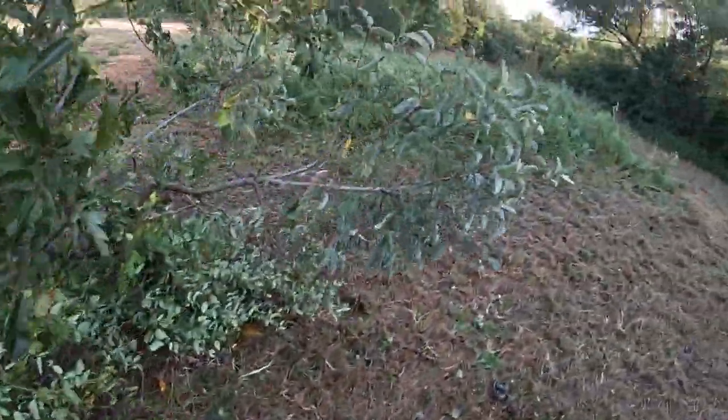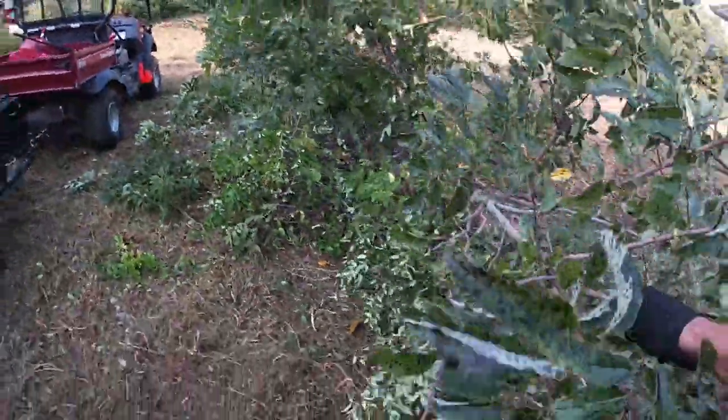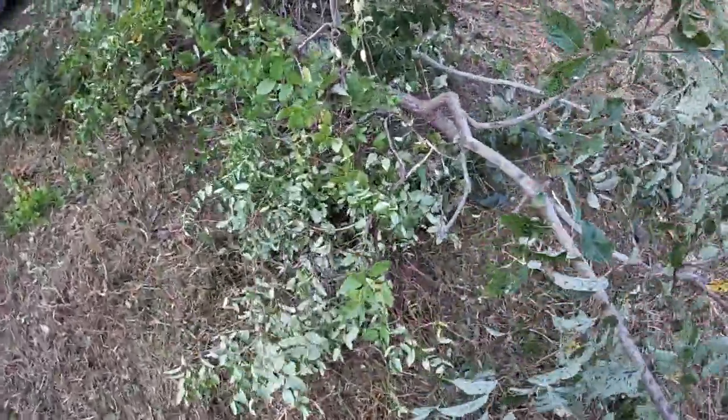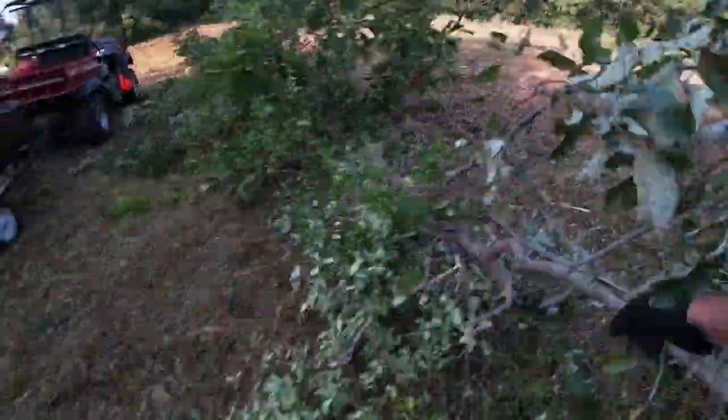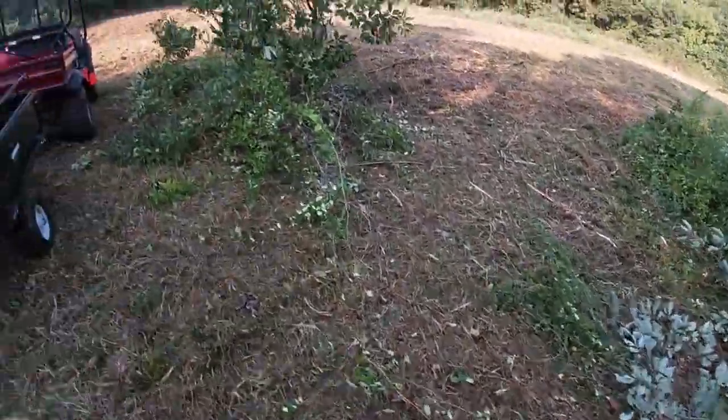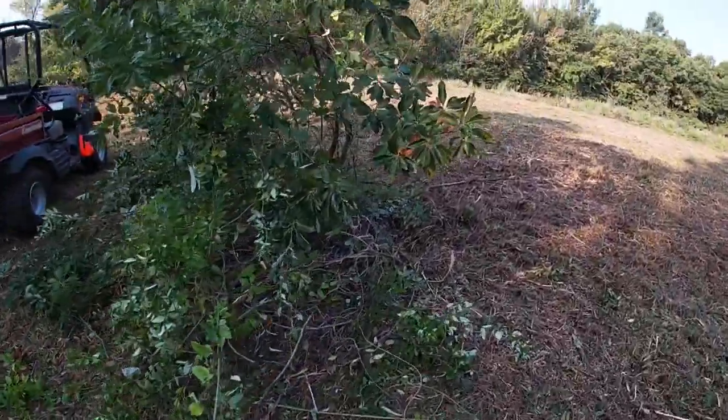Yeah, I didn't want to just execute him without a good cause. That's just not fair to that snake. Could be a black rat snake, and I'd like to have black rat snakes on my property, because they eat rodents and such.